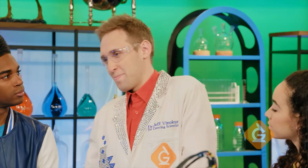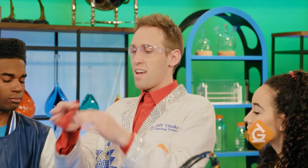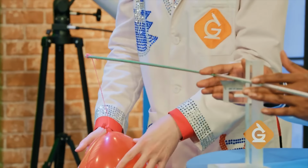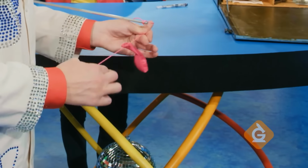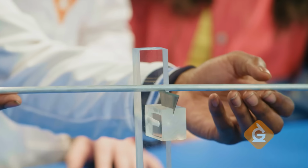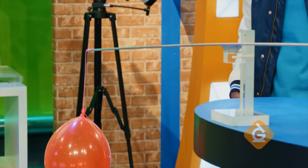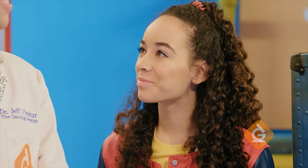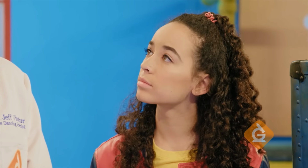Here, I'll show you. This balloon has air in it. This one does not. When we put the balloons on opposite ends of the seesaw, we see that the balloon with air in it drops. It's heavier because it has matter in it. So what isn't matter? Things like ideas, energy, peace, even love.